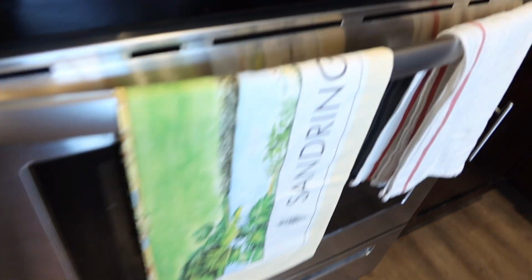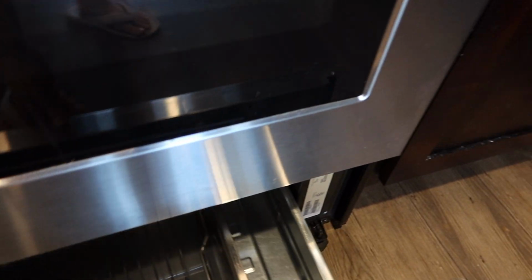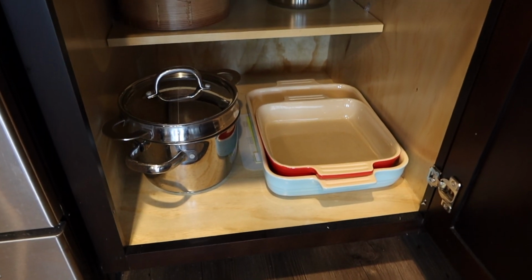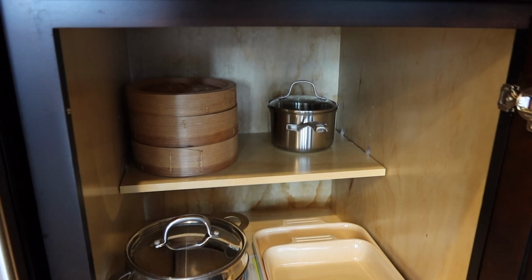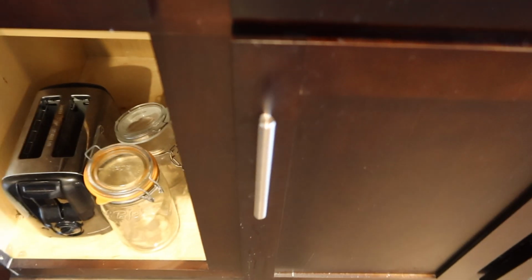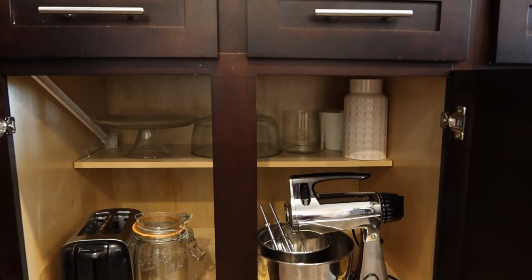Under the oven is our roasting pan. Next is our pots, casserole dishes, and bamboo steamer. And here we have a cake stand, vases, a mixer, jars, and a toaster.